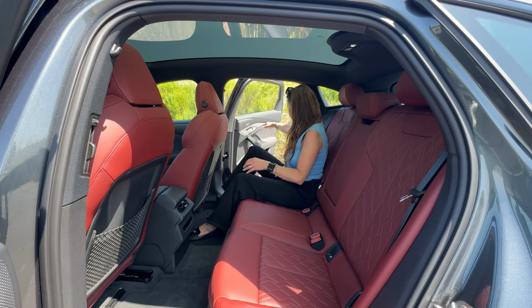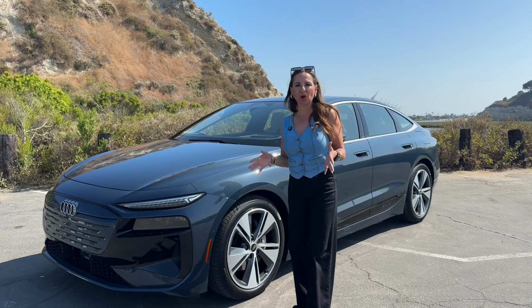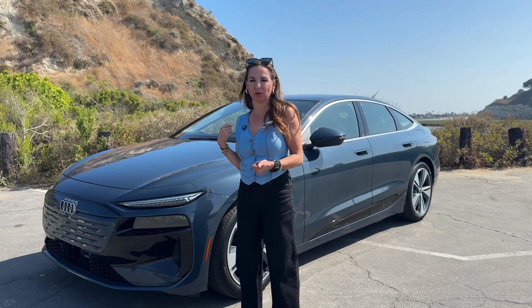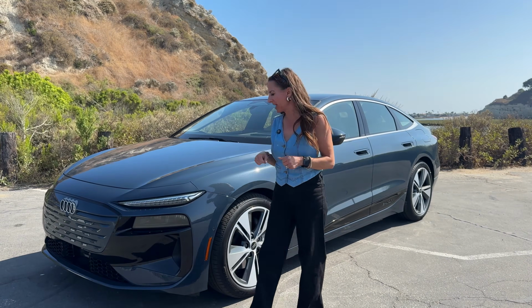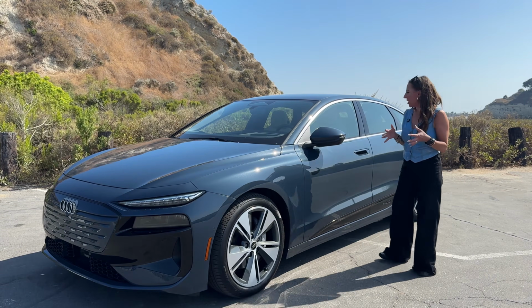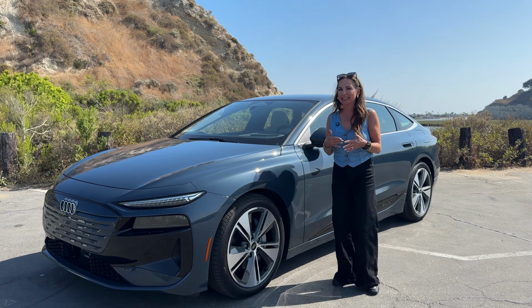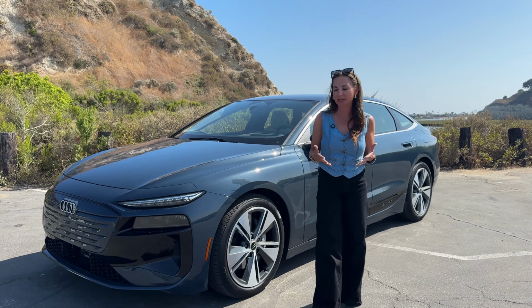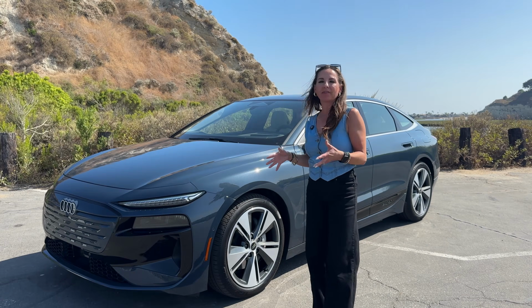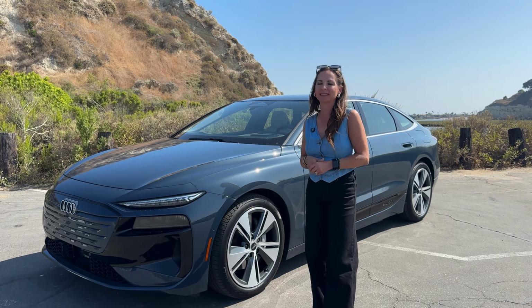Plenty of room. And now I have the A6 Sportback E-tron, and this is the Quattro, which means it is all-wheel drive. I've had a chance to spend some time in it. It drives awesome, obviously, just not as sporty as the S6, as you would expect. But this all-wheel drive gets a lot more range and still a really good amount of power. Let's have a look around.